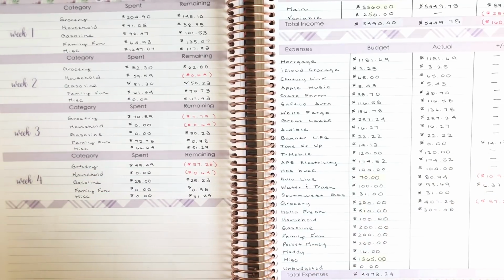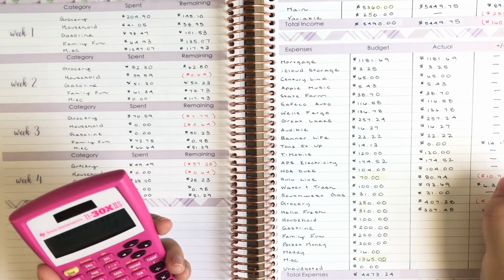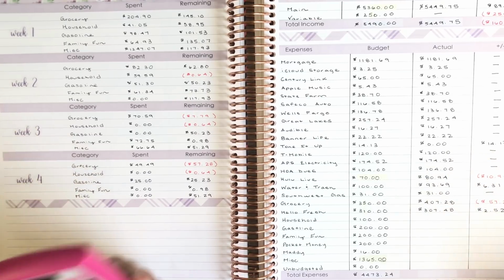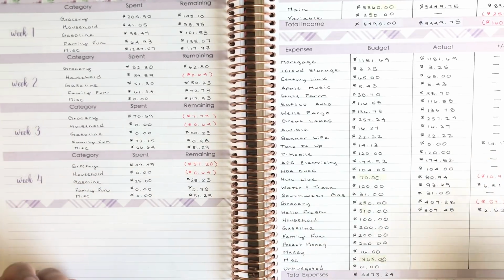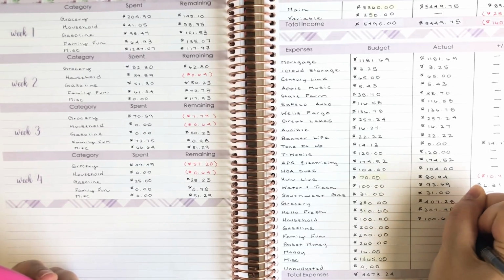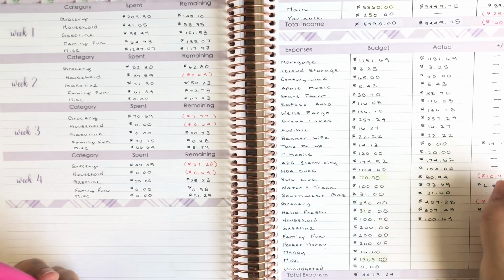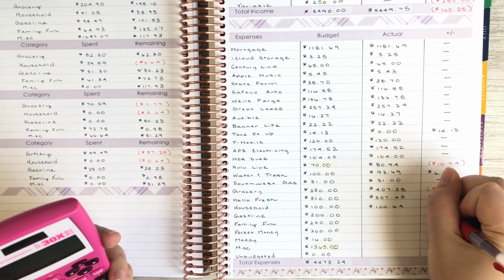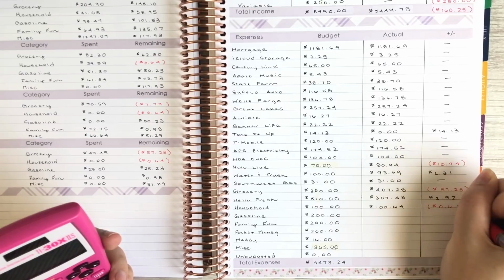which is right under budget, so that's awesome. $307.48. So under budget by $2.52. Household, we were over by 64 cents, so we spent $164.64.